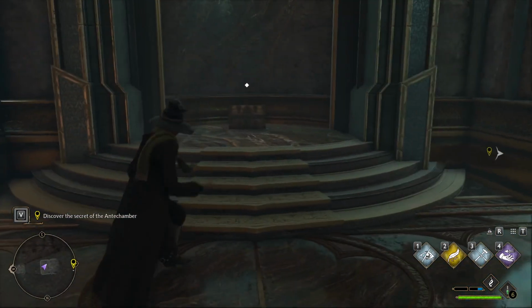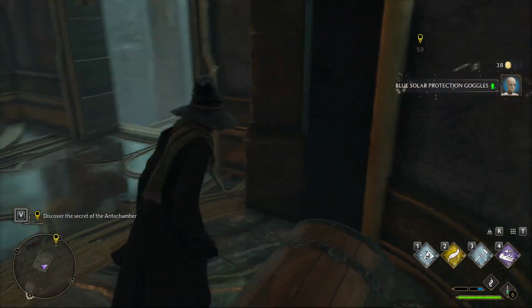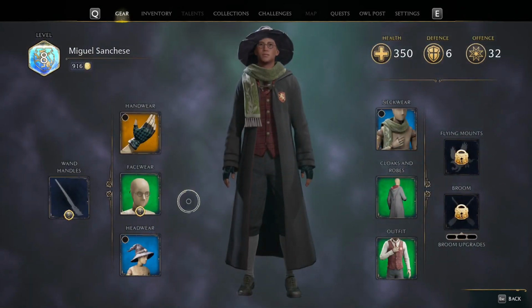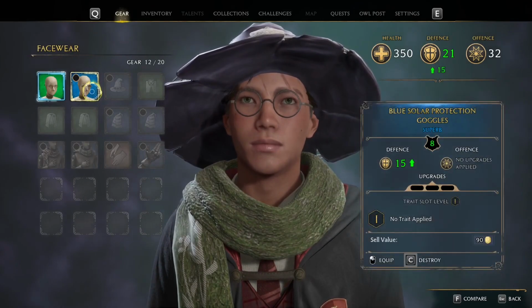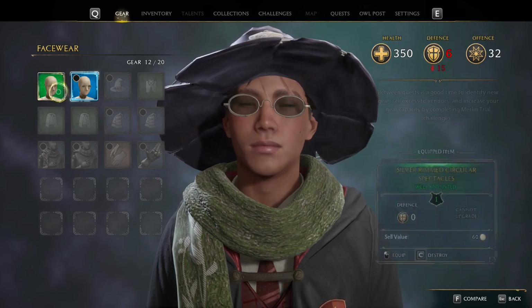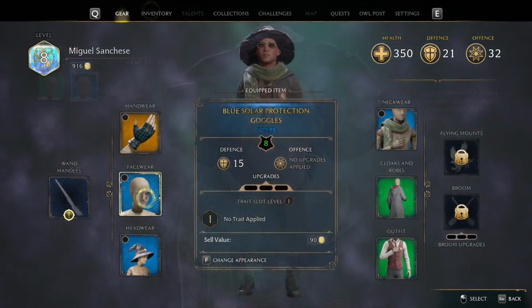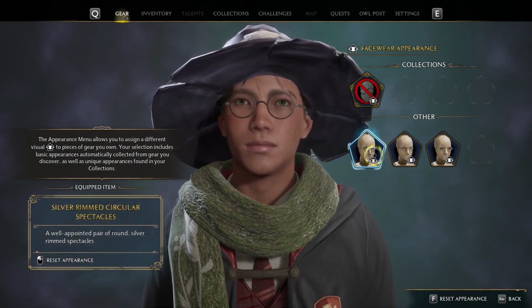About me. Why is there so much? There's so much money and armor in this place. Oh, that looks horrible. Is there any way I can change appearance? There we go, that's much better.